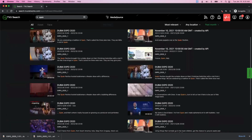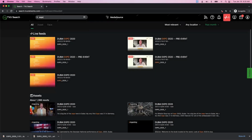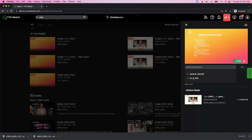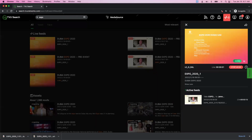And also, if you just want to find the live feeds, if you search Expo up here, you'll be able to see the live feeds at the very top. Then you can click on those, and just like I showed you before, if you want to take it live to a receiver, click take, select your duration, and click start. Okay, so that's just a quick overview demo of TVU Search and how to access the Expo content using TVU Search. So let me get back to the presentation here.